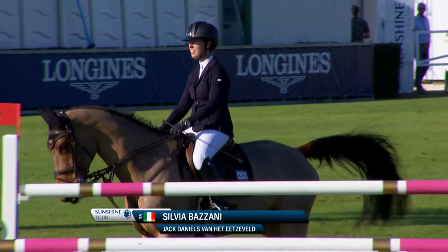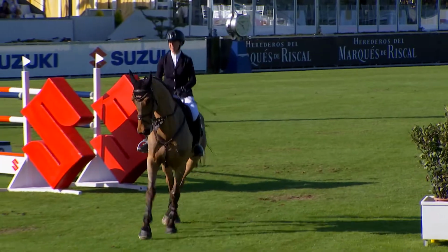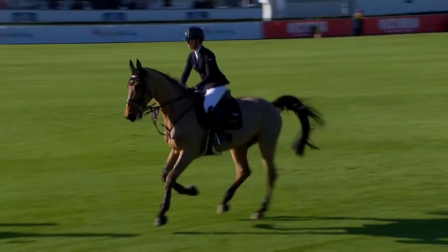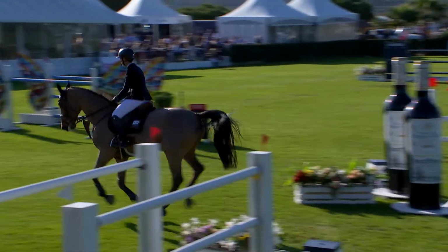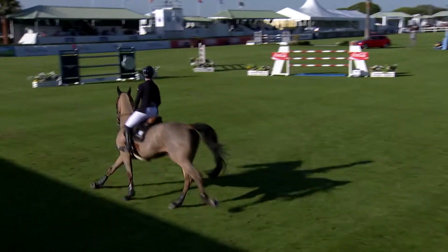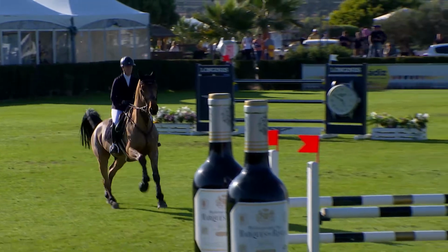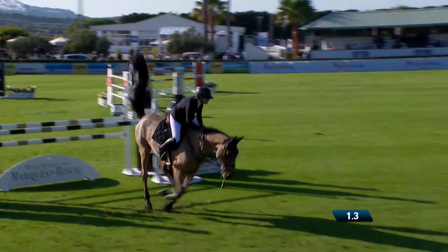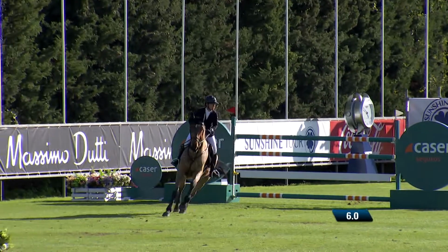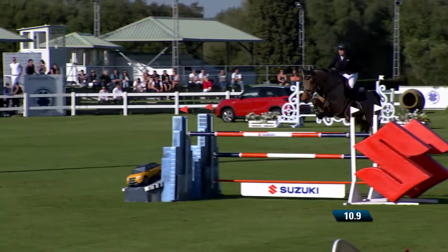Next in the ring for Italy, Silvia Bazzani, and she's riding Jack Daniels van Etzeveld. Silvia won a 3-star Brussels Master Grand Prix last year with another horse, Charlemagne GZT, so she knows how to do it. And this horse, when ridden by former rider Fabrice Galdani, won a 1.50 m class in Ugerholm in Denmark.